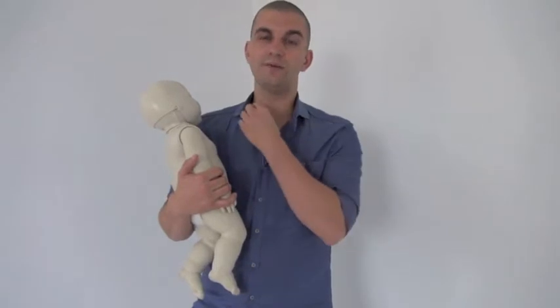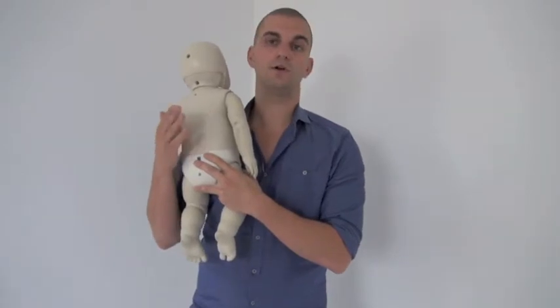The first aid for choking in babies follows the same principles as adults. If a baby has a partial obstruction, so only part of their airway is blocked, then encourage coughing. Remember, in a partial obstruction there will be air moving. They most probably will be coughing already. Encourage it. Try to get them to cough it out.